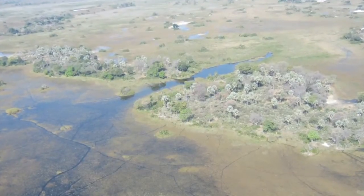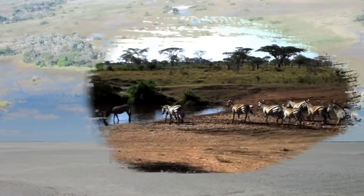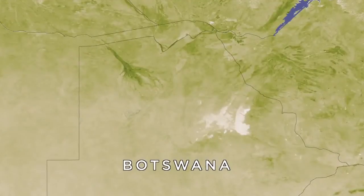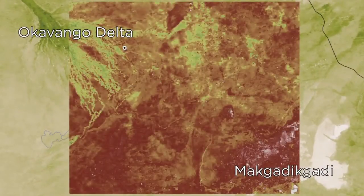Botswana's Okavango Delta and the Makgadikgadi salt pans are two ends of the second longest zebra migration on Earth. Up to 500 zebras make the 360-mile round trip annually in search of greener pastures. In this animation, shades of red show dry areas, green represents vegetation, and the dots show zebras tracked by GPS.